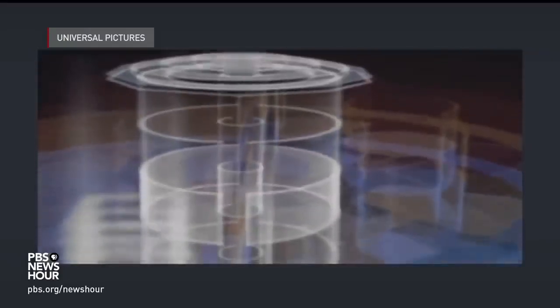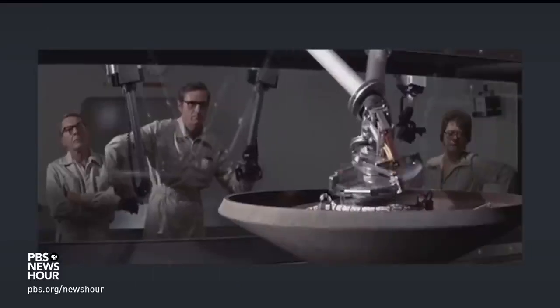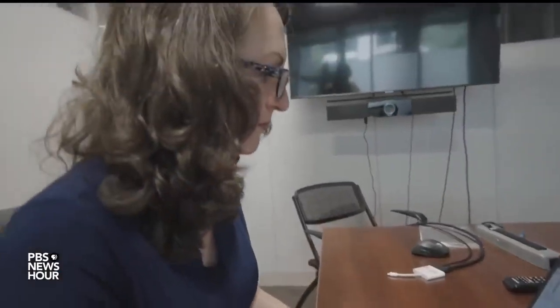In the 1971 film The Andromeda Strain, a satellite crashes in New Mexico and infects Earth with a virulent extraterrestrial pathogen, killing nearly everyone who comes in contact with it. Great science fiction, but the science fact of it is that it's a very low risk for Earth. Elaine Seasley is NASA's Deputy Planetary Protection Officer. And yes, that is a real job.